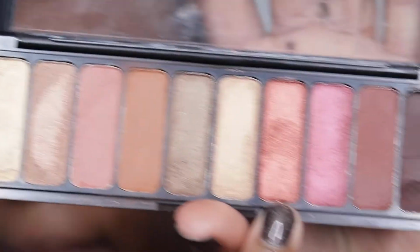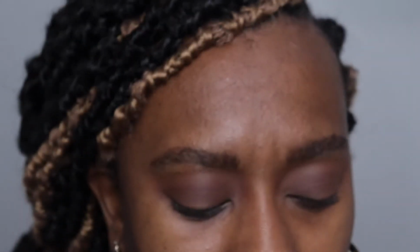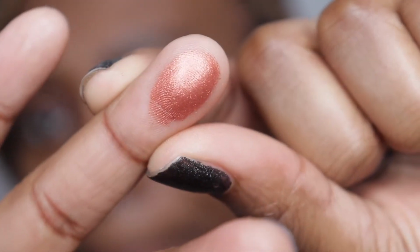I'm going to take this orangey shade right here and apply it on my lid with my finger. This is so pigmented, you guys. Look how pretty and metallic that is. For whatever reason my camera is not focusing today, but let's see. Yeah, you see how pigmented that is? It's so pretty. Oh my gosh.